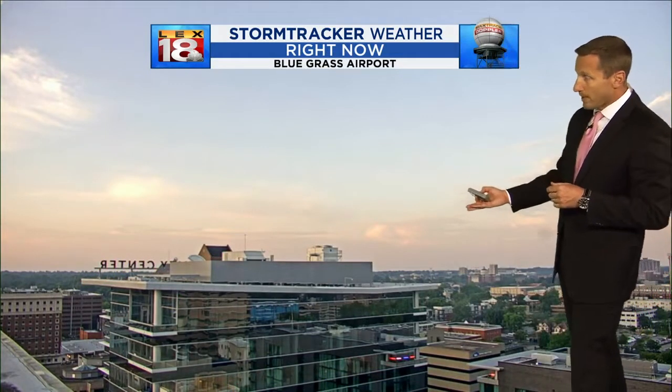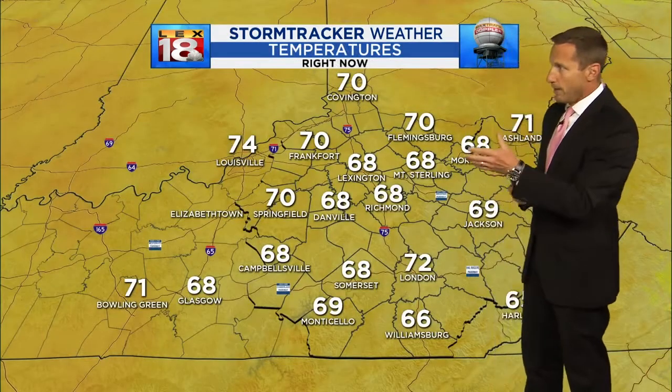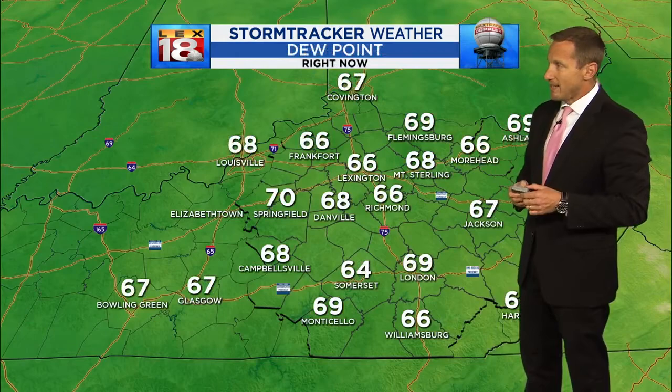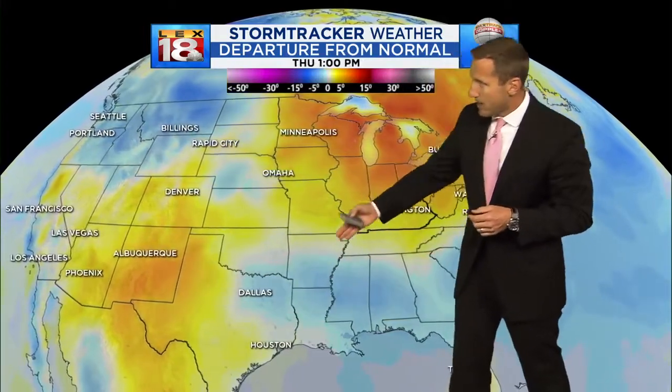What a beautiful morning it is. Look at that sunrise popping. 68 degrees. It's also a warm and muggy one. It's 68. The dew point's in the mid-60s here, but in the 70s elsewhere. And this cooler than normal air is due to the active weather, showers and storms down south. We are stuck in this pocket of just unusually warm and muggy conditions. Heat wave building this weekend across the desert southwest. And we have our own heat to deal with.